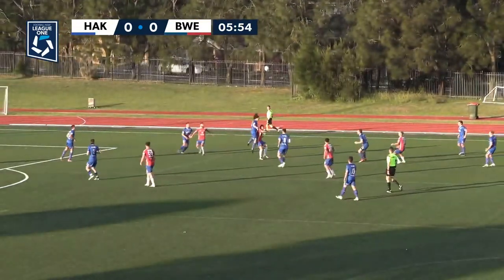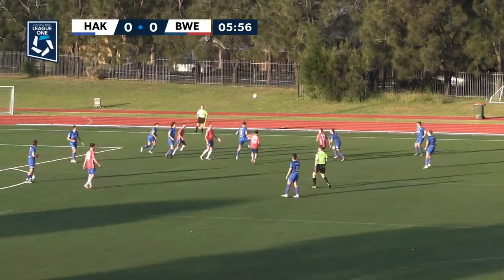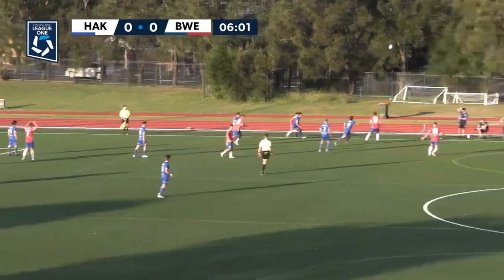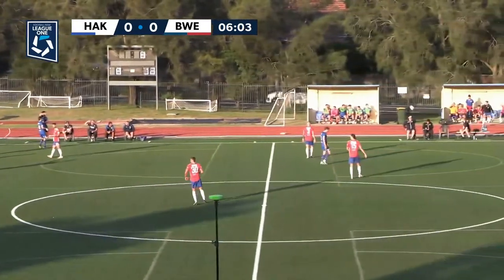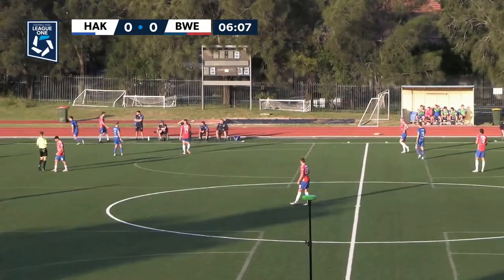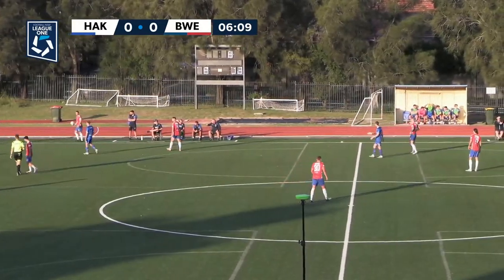Luke Turnbull punches the ball up the field. So Bonnyrigg need to get back into the winning mode here. They lost 4-0 last week against Blacktown Spartans. I think that game was away from home as well.